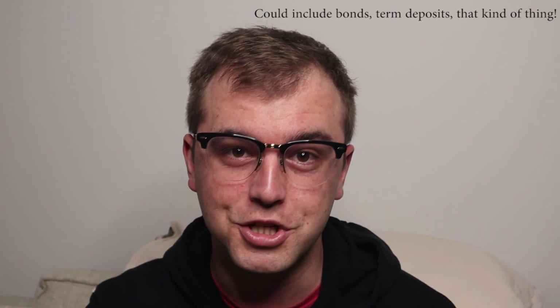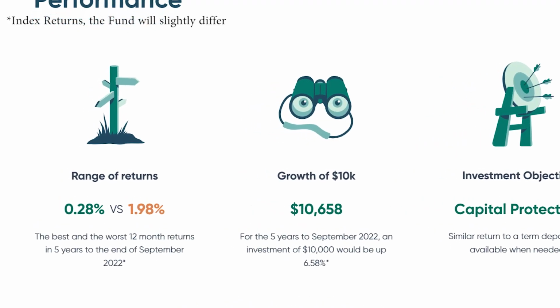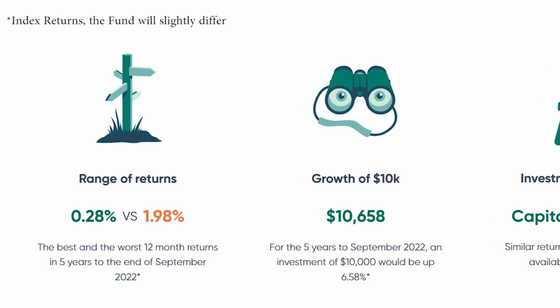In simple non-jargony terms, this simply means that your money ends up as a debt owed by a government, bank or company to you. Over the past 5 years, the annual returns have ranged from 0.28% to 1.98%, which as you'll recall is much more stable in value compared to the Hedged Global 100 fund, which could go up or down in a year by as much as 60%.